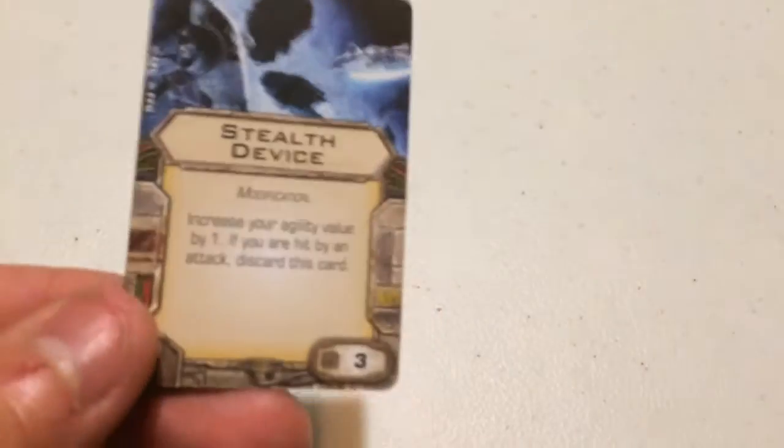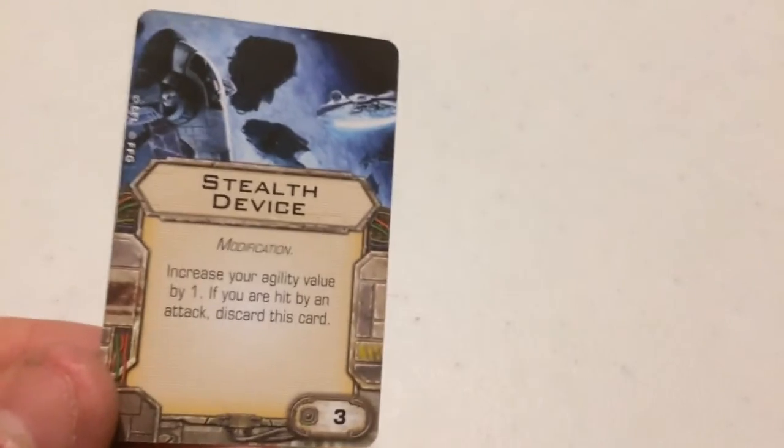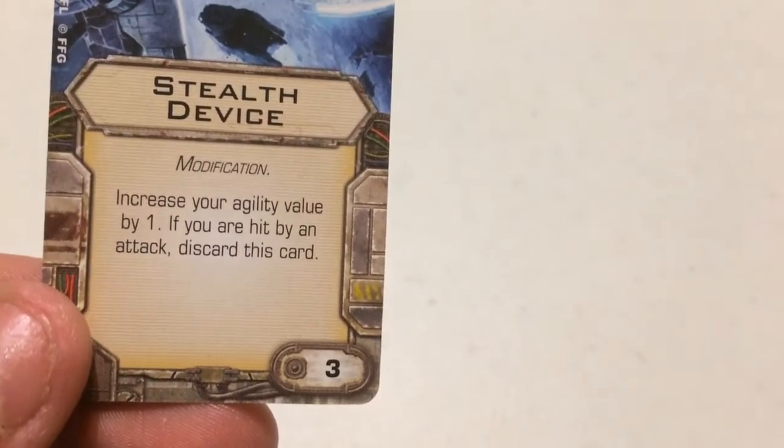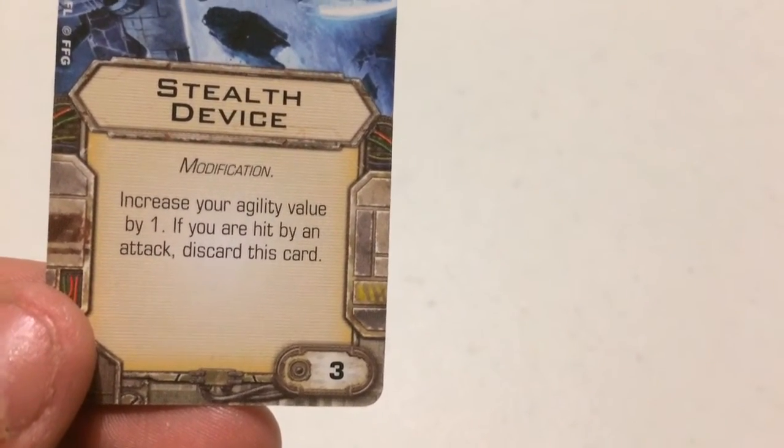Anyway, let's go on to his modification. Here we got a stealth device put onto him, which is perfect for when he's staying at range 3. It has a squad point cost of 3, and it reads, increase your agility value by 1. If you're hit by an attack, you discard this card.